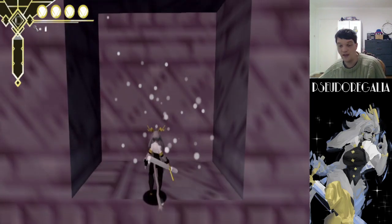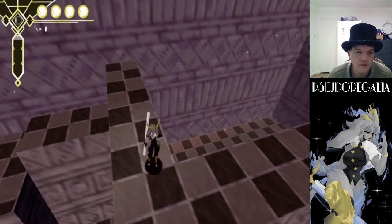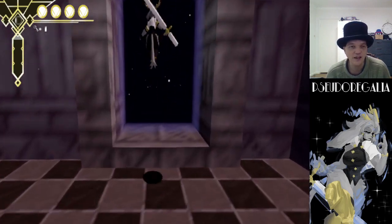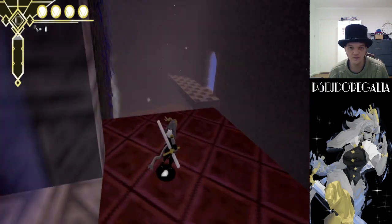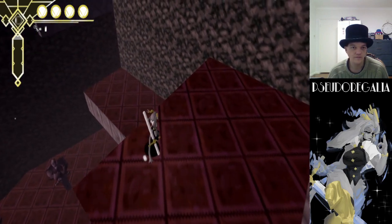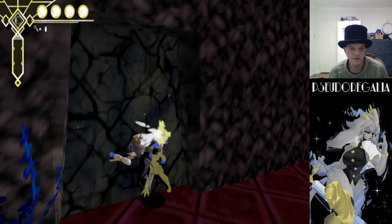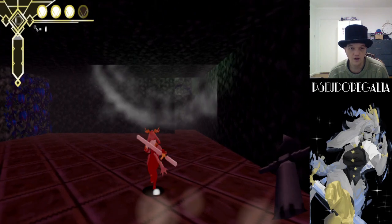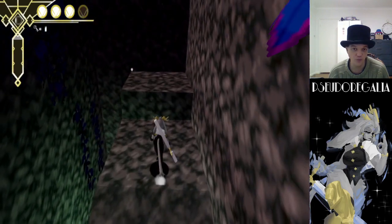Got it! Eat my whole ass, game. Because that's definitely not how you're meant to do that. Free key? Yeah, you can eat my whole ass, game. Because I got a free key. I don't need to use it on that door. Where am I? Oh, I'm back in this room? Psych. Oh, cheap shot. Bloody hit me through the wall.